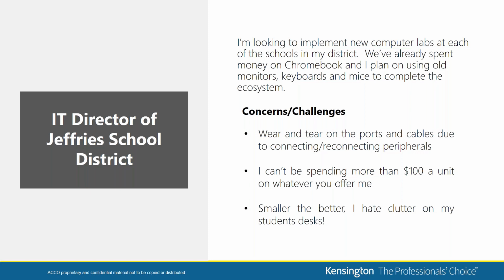What are their concerns and challenges? A lot of times, one, wear and tear on the ports. They want to make sure that the hardware device can stay as new and long as possible, right? And then, of course, spending more than $100 a unit on whatever you can offer me, right? They don't really want to spend that much on an accessory, especially if Chromebooks are already at that $200, $300 price point for them. You want to keep it sub $100 in a lot of situations. And then, of course, smaller the better, right? I mean, at this point, whether it's a teacher's desk or those laboratories for students, they want to avoid the clutter as much as possible.